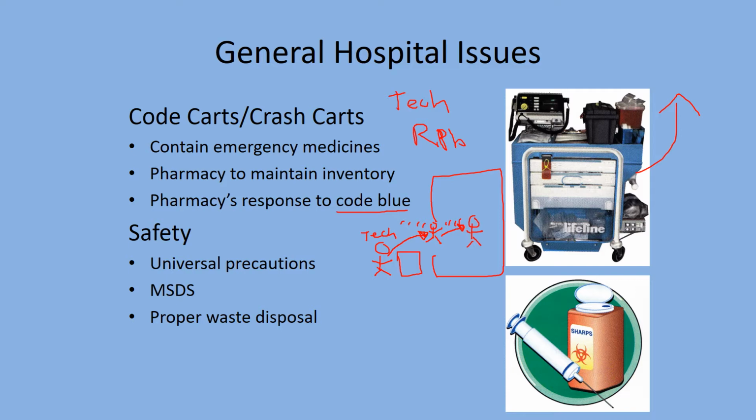We don't have time for labeling. If need be, they'll administer that drug right away. So you may need to respond. If you're doing an externship or in the hospital area, make sure you get a chance to observe response to a code blue.